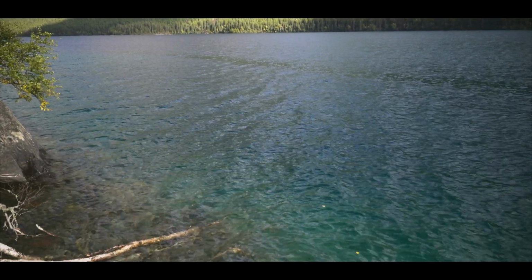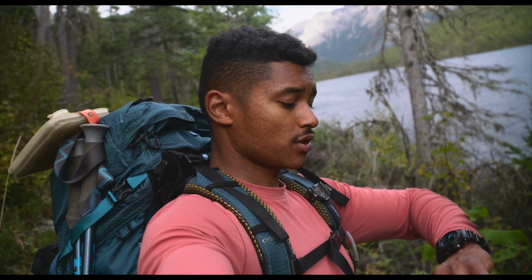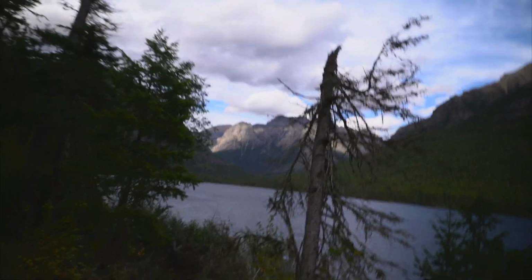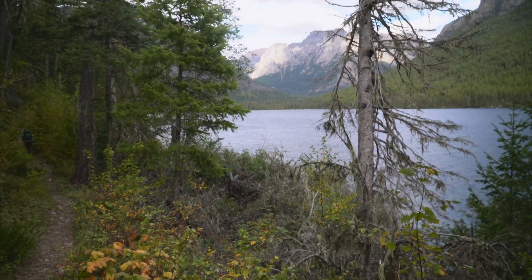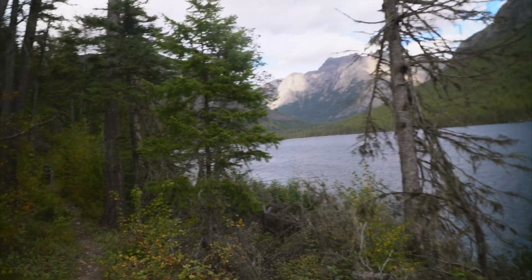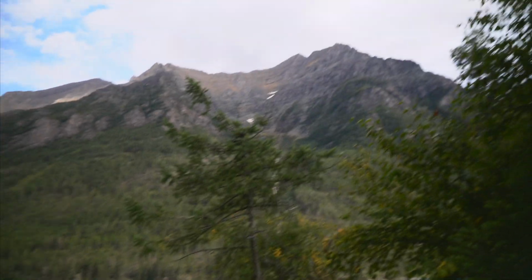So we've been on the trail for about 3 hours, almost 3 hours, about 2 hours, 45 minutes. The end of our trail today is right over here at the head of the lake. So we've been hiking along the lake this whole time. Very pretty, obviously. You can see that from here. Just a phenomenal hike, but we're here to finish it out.